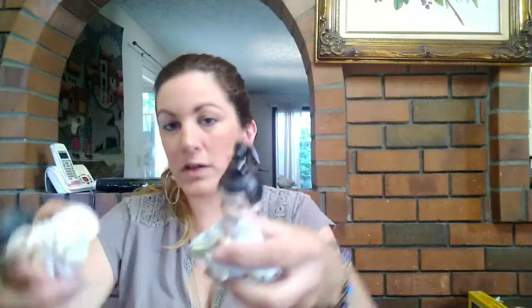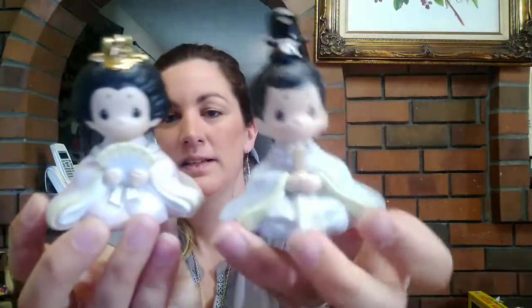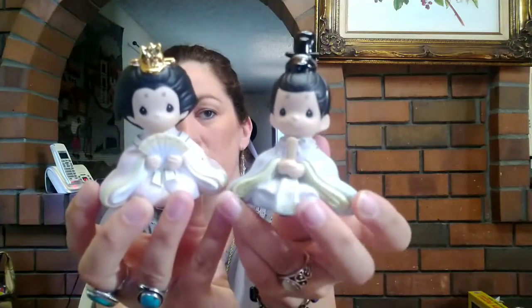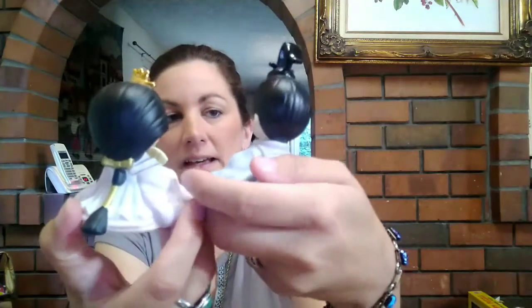It's All Girls Are Beautiful. And you have the little boy and the little girl, and I've never seen these before. I thought they were extremely unique. Thought they could be worth something. I paid 89 cents a pound for these, so they didn't cost me a lot just to take the risk of trying to make a little profit selling them.